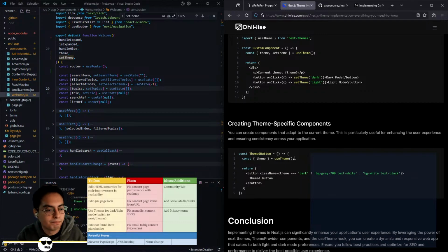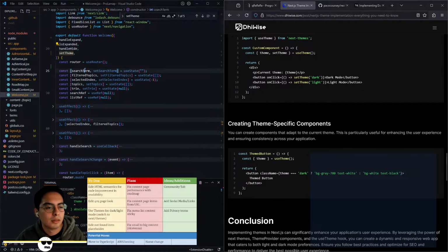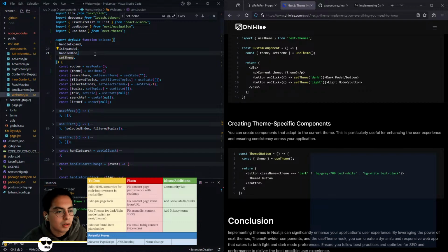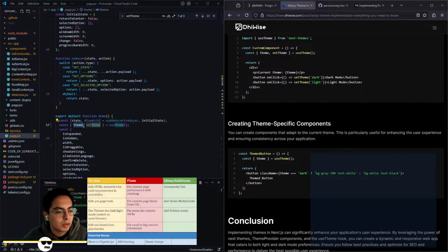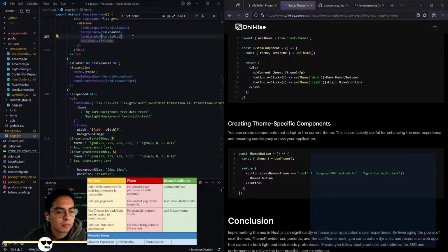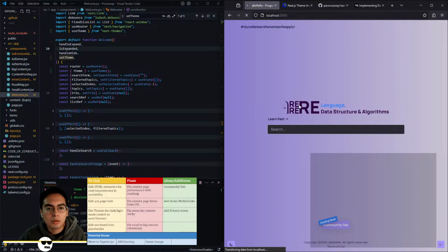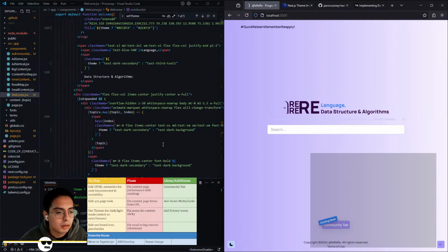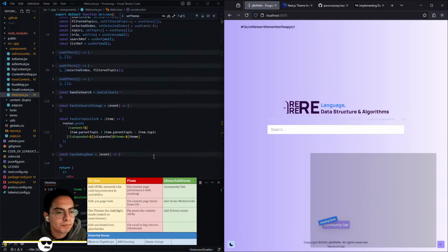Maybe. I have no other words than maybe. Maybe using const theme, use theme. And then we don't have to send the theme to anyone. Theme, we don't have to send it. Would that still work? Yeah, yeah, it works. It works. Hmm. Somewhat. Somewhat.